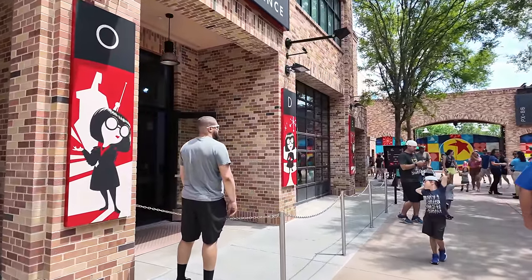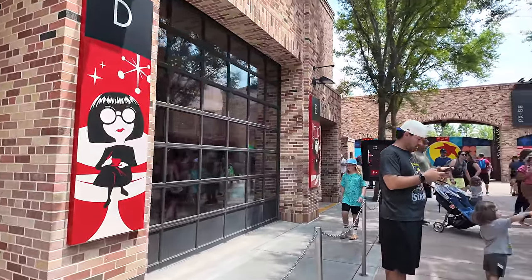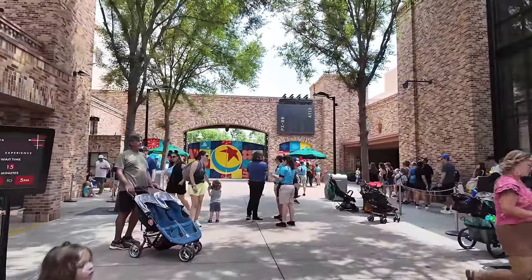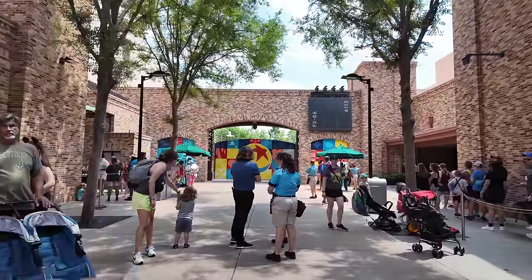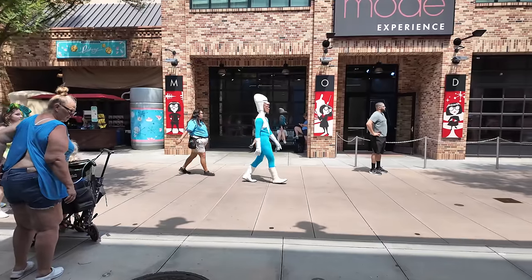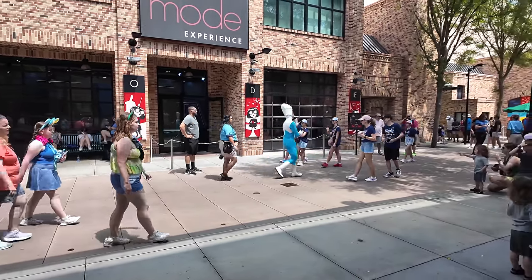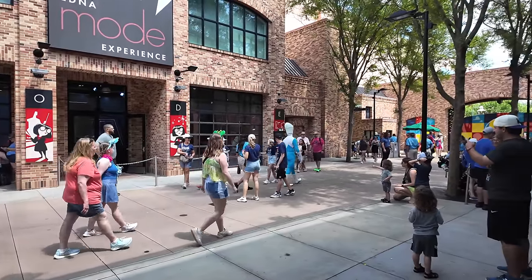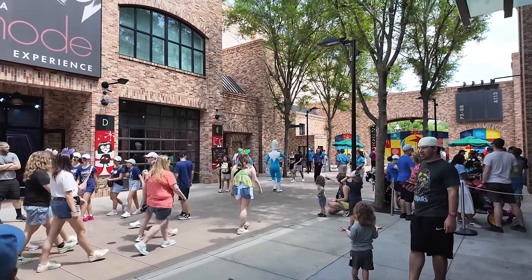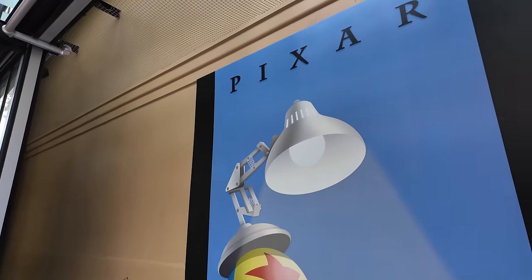Oh, looks like the Edna Mode meet and greet is back open. Look at this. Oh, and you got Sully over there. Meet and greet with Sully, Mr. Incredible, Mrs. Incredible. Honey, where's my super suit? Look at Frozone just walking around too. I think he's going down to Mr. Incredible there. I miss the old Toy Story though. Look at that, they have a nice little Pixar wall now though.